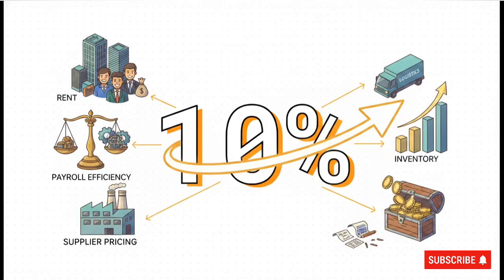A lot of business owners waste hours of valuable time trying to hunt down tiny office expenses, literally trying to save pennies on printer paper. But actually, scratch that. You should first focus your energy on auditing the heavy hitters, things like your rent, payroll efficiency, supplier pricing, and inventory. Negotiating a better rate on your lease or logistics is going to produce a way bigger financial impact than cutting out dozens of little everyday purchases that barely move the needle. Focus on the big stuff first.